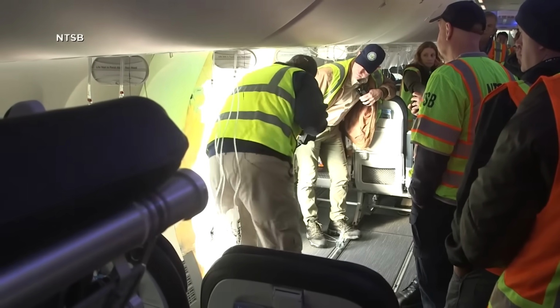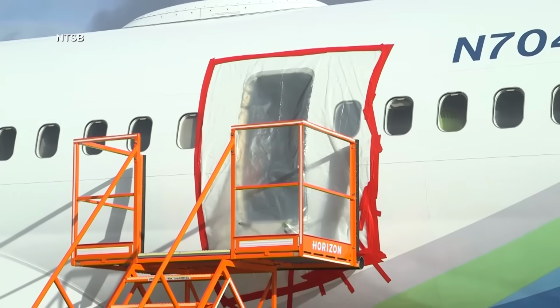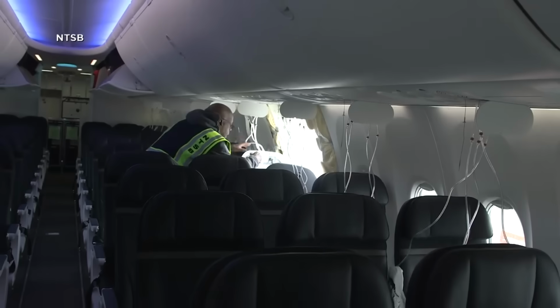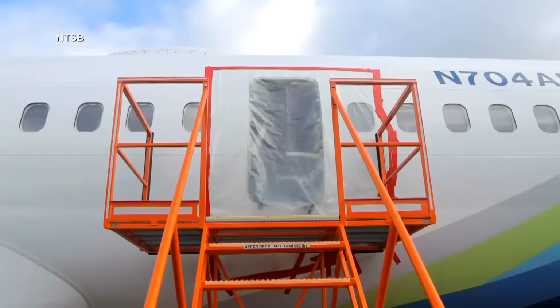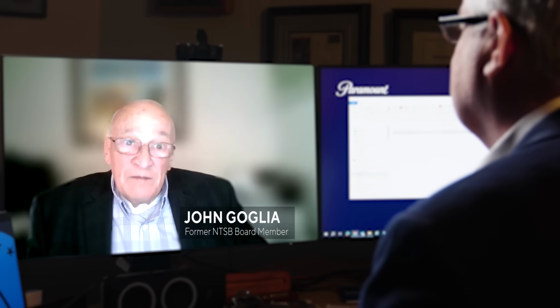Investigators from the NTSB, the National Transportation Safety Board, have focused their attention on the hole in the 737 side where the door plug blew out at 16,000 feet, later landing in a Portland teacher's yard. But questions about the aircraft's manufacturing and inspection process now are also drawing intense scrutiny. At the very least, the installers missed something.